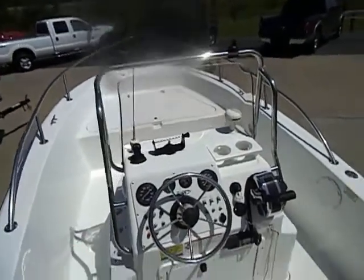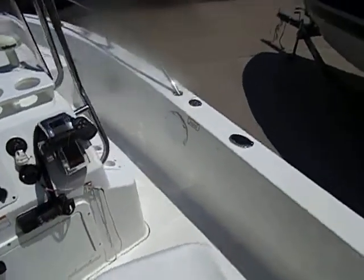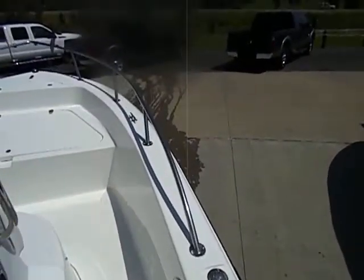Nice big wide boat. It is pretty deep. It's good for kids so they don't fall over the edge and stuff, and it does have the rail up front.